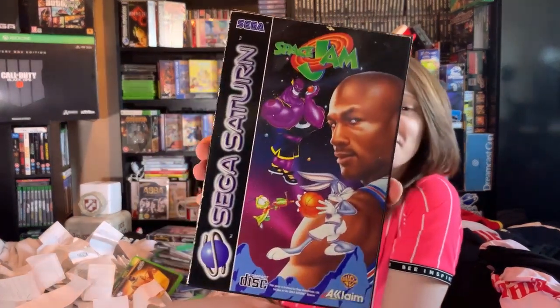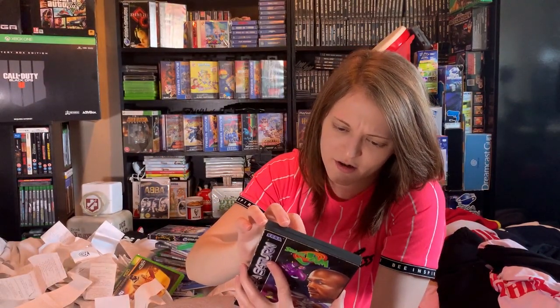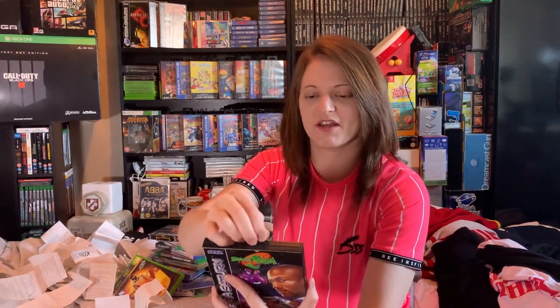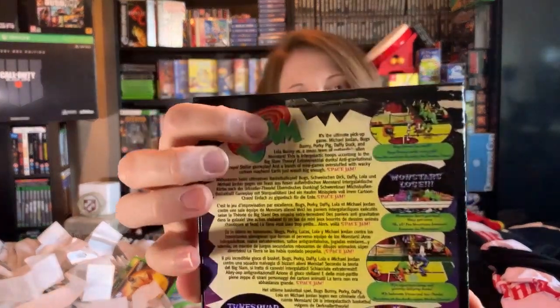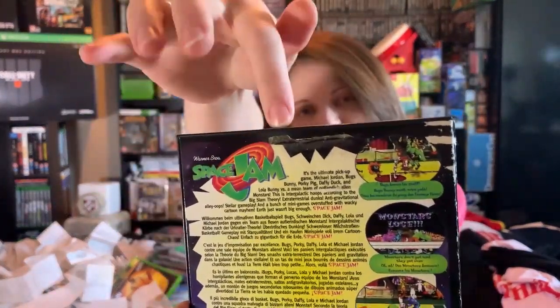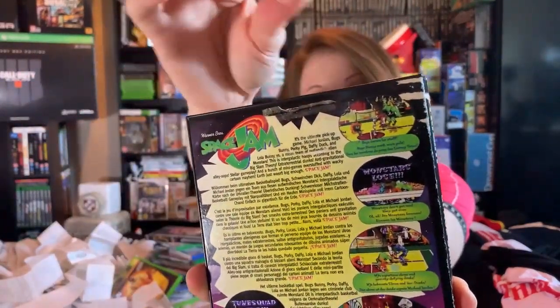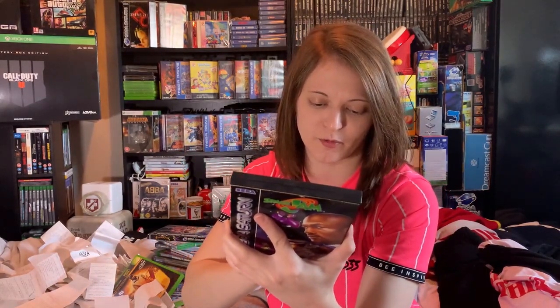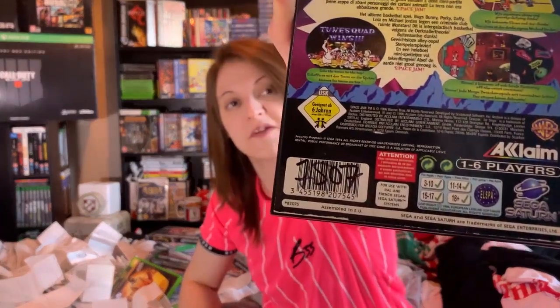It is Space Jam. I never owned it for the Sega Saturn. I owned it on the PS1 some years ago. It did previously have one of them sticky things on it. If you can see at the top, it should have one of them plastic tabs, I think. So yeah, I can't really remove that because then it'll remove the sticker. But anyway, I am kind of looking for an upgrade. Oh, I forgot about that as well. Forgot about that on the barcode.